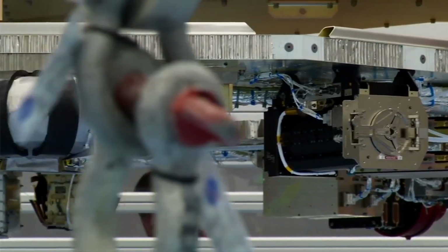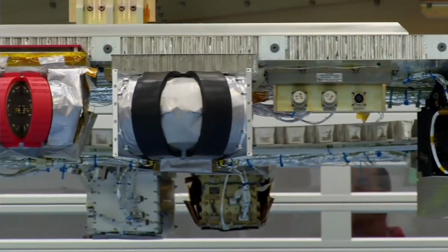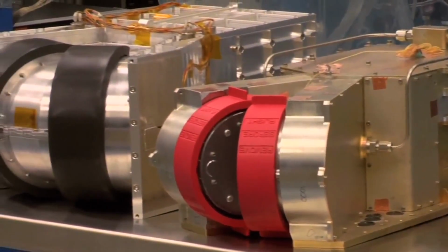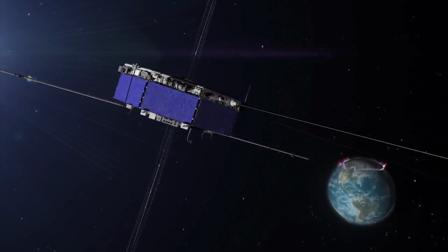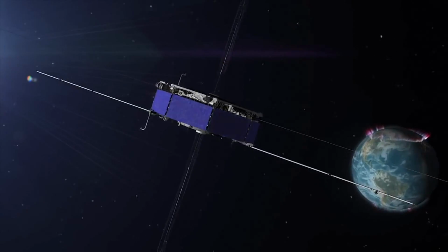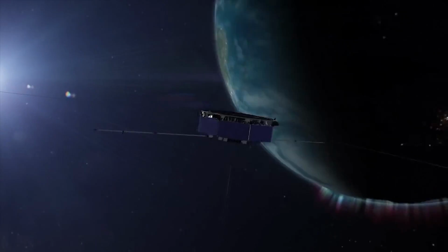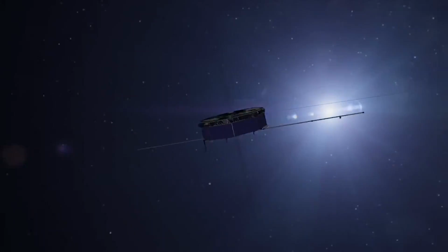Every instrument has its role to play in measuring a certain quantity, but certain instruments in the configuration that we're flying can measure the same thing. And so a lot of the calibration process involved comparing data from multiple instruments to converge on what we got as the right answer.